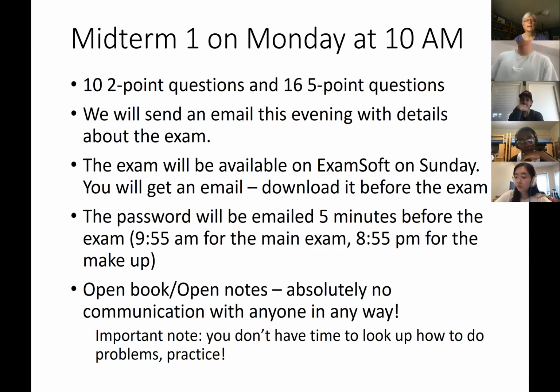And then finally, the exam is open book, open notes. Absolutely no communication with anyone in any way. But it is open book and open notes. The one caveat there that I think some people sort of discovered in the spring is I think a lot of us, when we hear open book, think, oh, okay, I don't need to study because I'm going to be able to look up anything I need to.